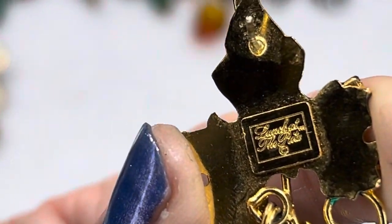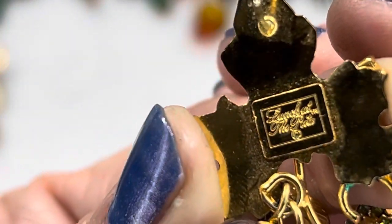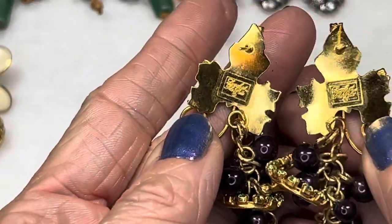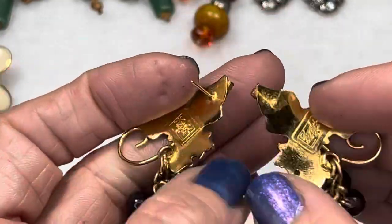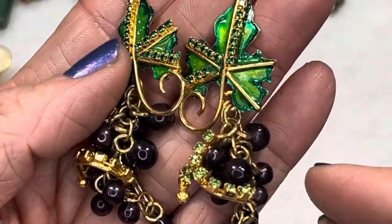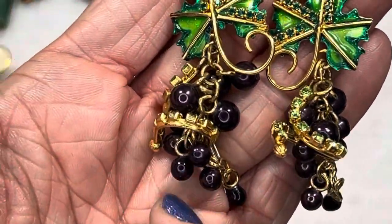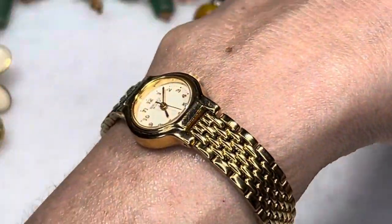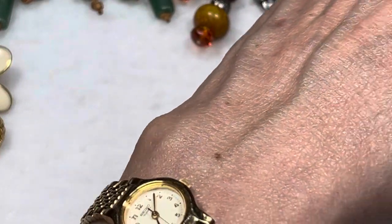And on the back here, that mark says Lunch at the Ritz. You can have earrings with the name on them called Lunch at the Ritz. That is too funny. Now those are some very unique earrings. Not sure how they're supposed to hang, but this doesn't seem right. I'm not sure, but those have a lot going on to them. I don't know what I think about them.